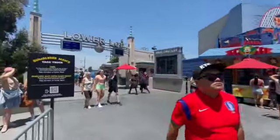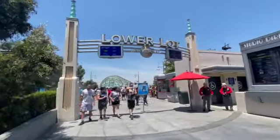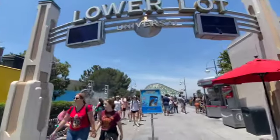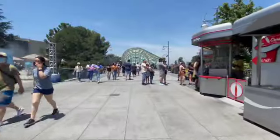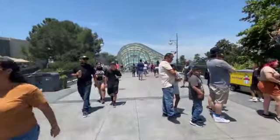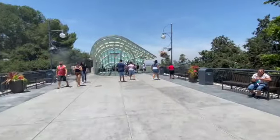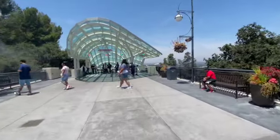Like that, we are heading down to the lower lot. Find out what's going on. There's some waits. 50 minutes for Jurassic, probably 40 minutes for Transformers. Not too bad, I guess. It's midday. Hopefully, this is not too bad of a day. It is quite warm out as it is, though, so I might be ready to get on Jurassic World once I get down there.